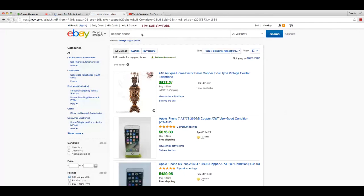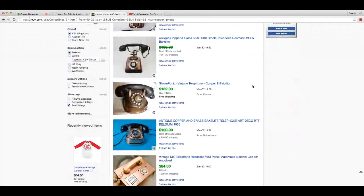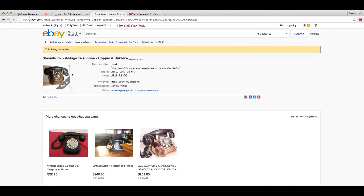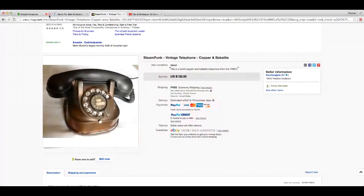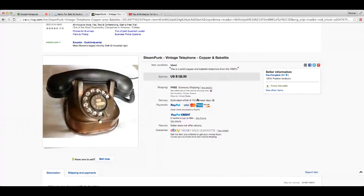See here. Maybe we should put vintage telephones. Similar ones, but not the same. And that actually looks like the phone there. Copper and Bakelite from France. Huh, that's interesting. 1940s. Yeah, that might be the phone right there. What did that take us? A few seconds to look up. You could find that. Maybe it sells for only $30. Some money to be made. That's in France, so you have to realize that's free economy shipping.